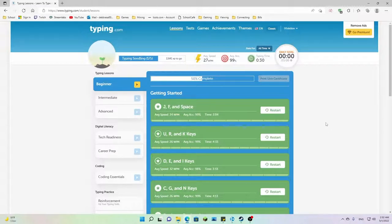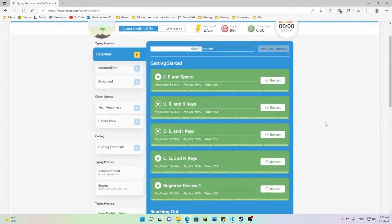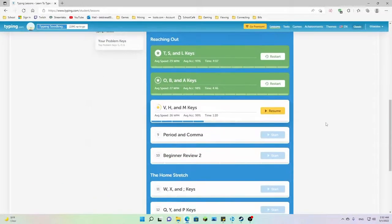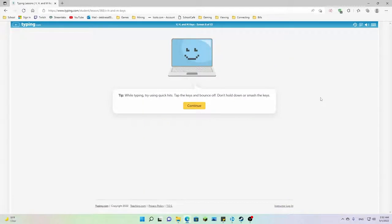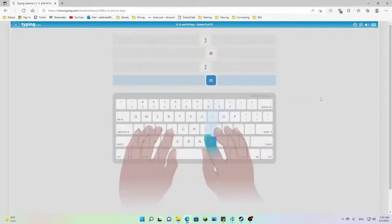Ready to get into typing again with the DHM keys. So let's get to this. I guess I gotta push this because it didn't hit. It worked when I pushed enter. We got M.